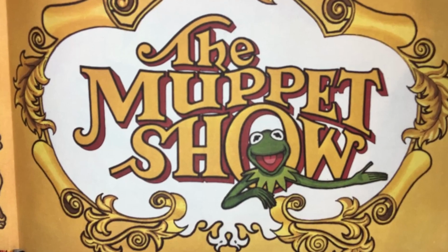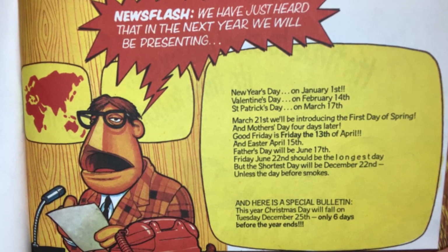The book opens with the Muppet Show logo and the newsman announcing a new year has begun.